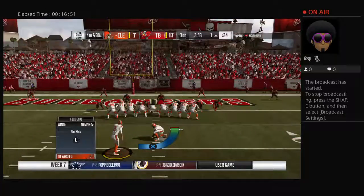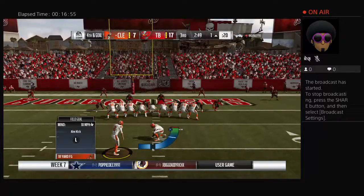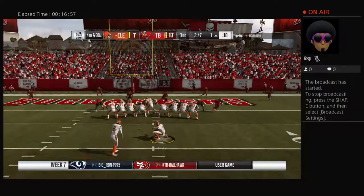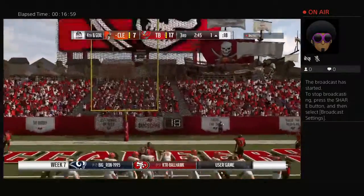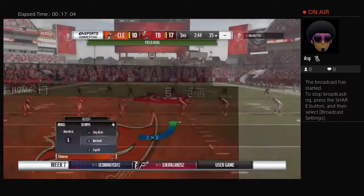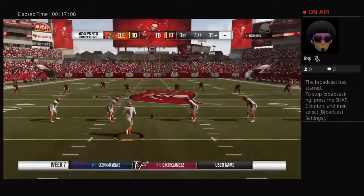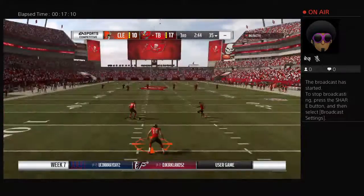Zane Gonzalez now to try the Browns field goal from the right hash at a bit of a tight angle. And Gonzalez puts this one through. And they're back within a touchdown. It's 17-10. So a decent drive there to start the 3rd quarter. They only salvaged 3 out of it, but they inch a bit closer.